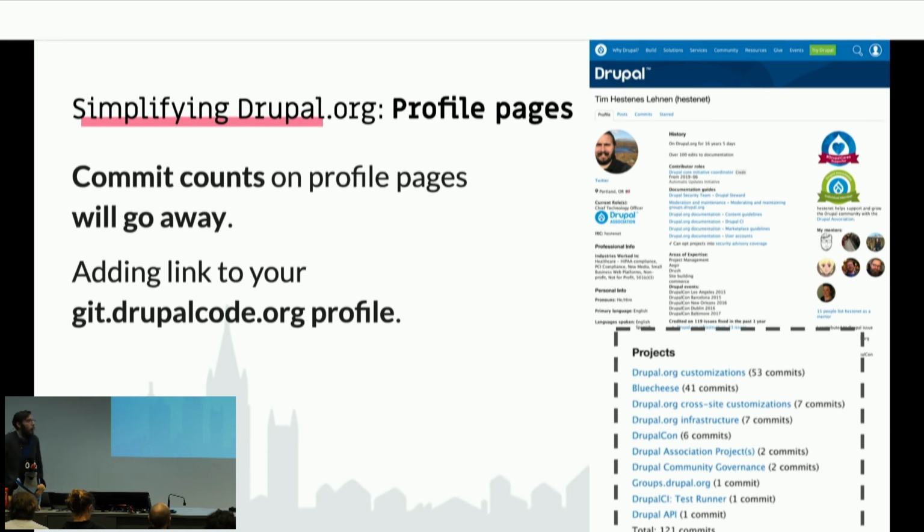Profile pages, these are more upcoming changes. Those commit accounts are going to go away. That was pretty much over half the maintenance we did before GitLab. People asking, hey, why didn't my number go up by one? And explaining, well, 10% of the time it was something wrong on our infrastructure, and 90% of the time it was that we didn't have your email on file. Please confirm it. So again, those commit counts are going away.